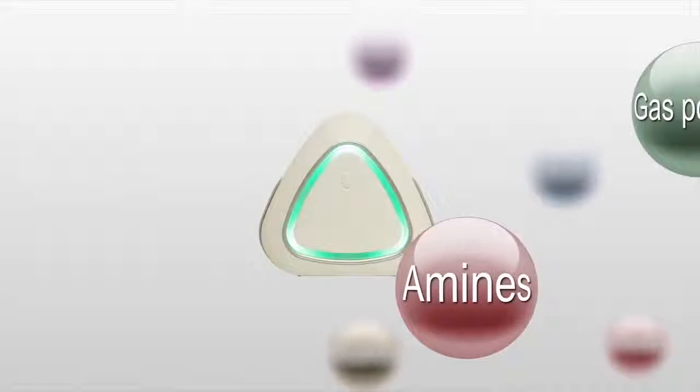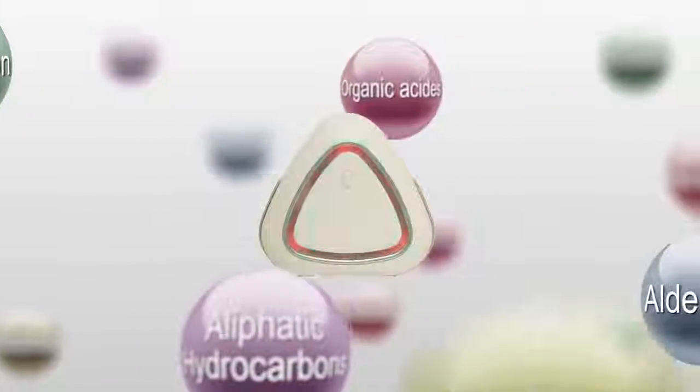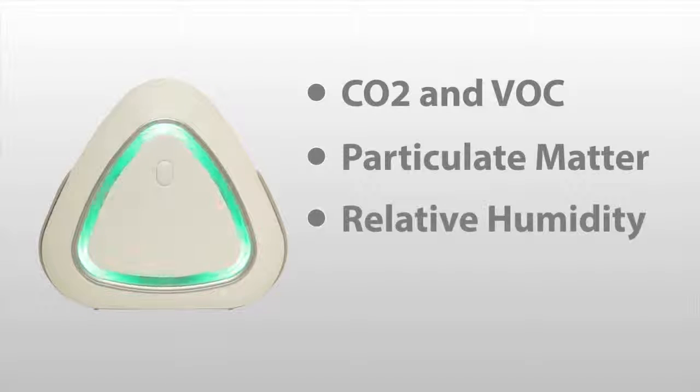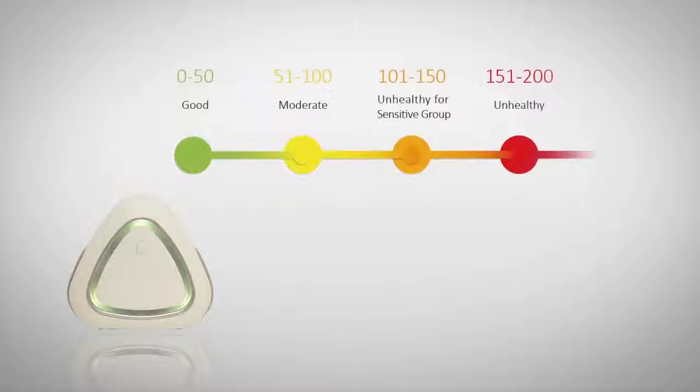Now, you can know your indoor air quality and improve it. Air Mentor, your new friend to help you detect the air quality in your house. It constantly monitors air quality, showing the level of gas pollution, particle matter concentration, relative humidity, and temperature around you. There are 5 different light indicators showing the current air quality. It tells you how clean or polluted your air is.